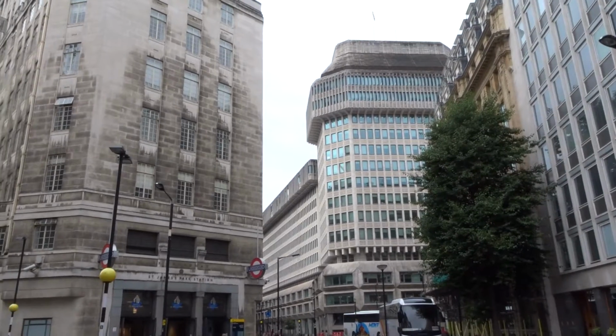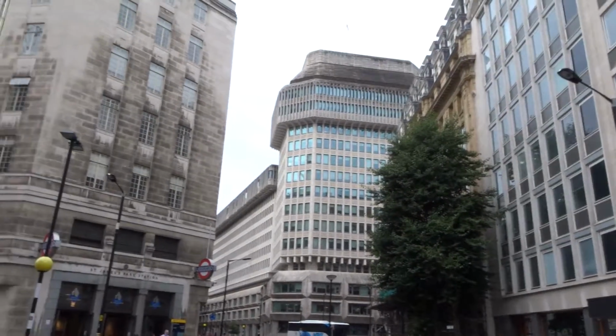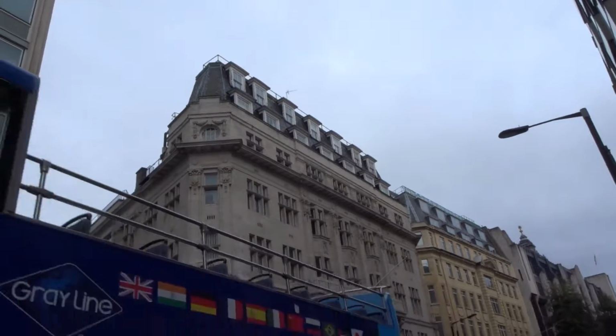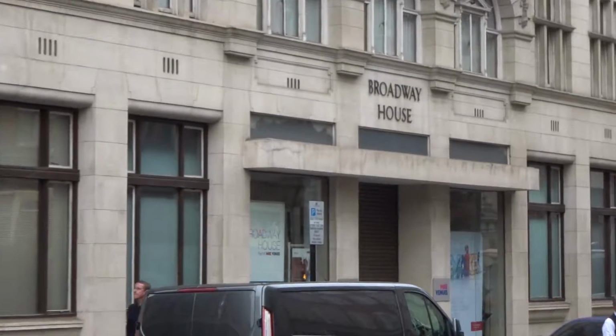Any other questions at this time, or shall we go up? This Broadway house. Yeah, there are various tunnels and things there. They then moved to Millbank. Right, let's go back inside.